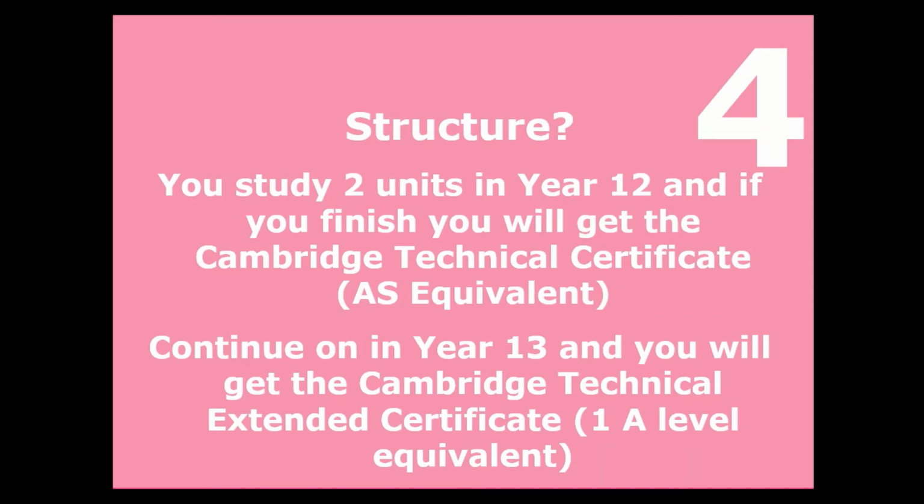So the structure is based around 5 units over 2 years. So we study 2 units in year 12, mainly because the Unit 1 exam is double weighted, so it has double the points it carries. And if you finish Unit 1 and Unit 4 in year 12, you actually do get what we call the Cambridge Technical Certificate, which is half an A-level. You can claim that qualification and then concentrate on your other A-levels, but most students tend to continue on to year 13, and you will get the Cambridge Technical Extended Certificate, which is worth 1 A-level.